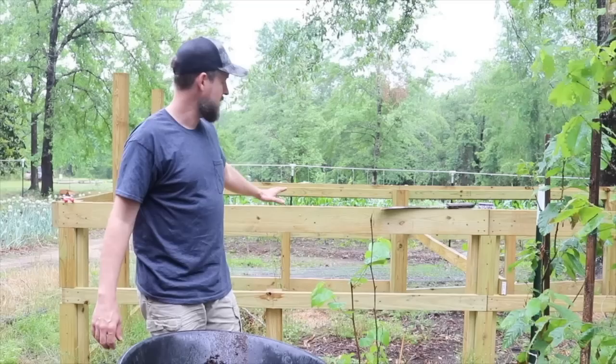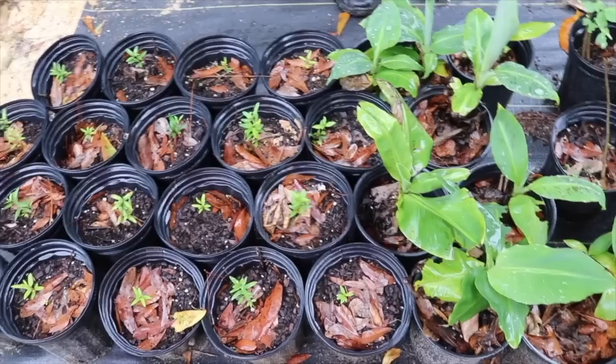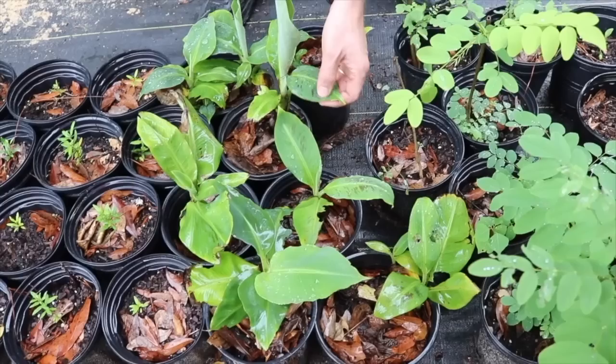So you can see here I've got seedlings started up. These are pomegranate seedlings. Pomegranates are really easy. They're gonna make good pomegranates, but they're gonna be surprise pomegranates because you don't know exactly what they'll be. We've got some little bananas here. This is a Cavendish. And then we've got some truly tiny bananas here, which is an itty bitty variety. It's easy to keep in a pot.